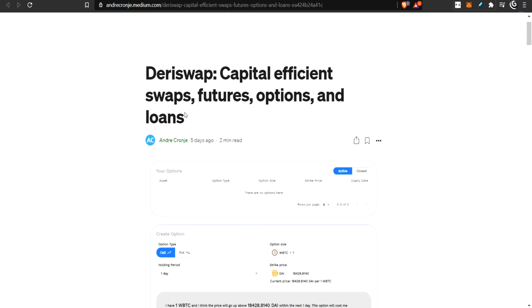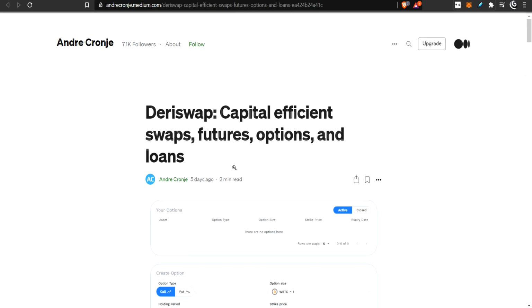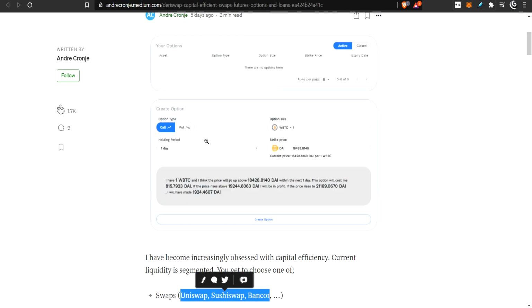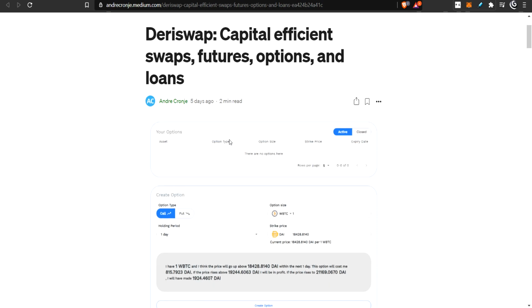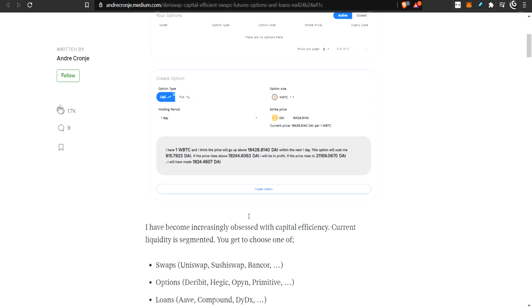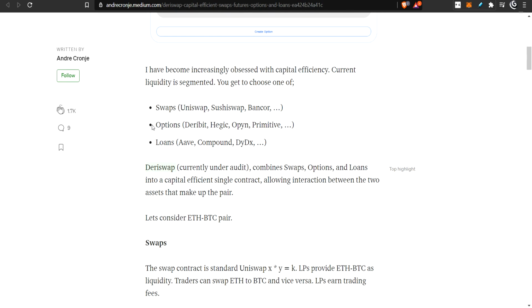Capital efficient swaps. One of the ideas is that it's trying to, I'm going to call it replace. His words say he doesn't want to replace, but I'm going to say replace these kinds of markets where you have the problem of impermanent loss through the trading in these. He says there's still going to be impermanent loss here because it's still a 50-50 pool. However, he's going to use other things to offset that impermanent loss. So he's going to use options.